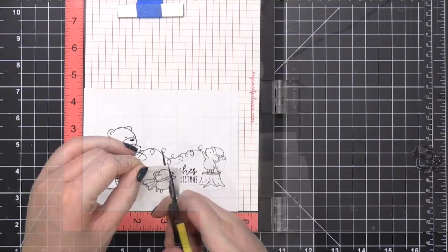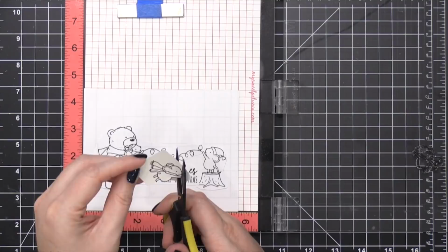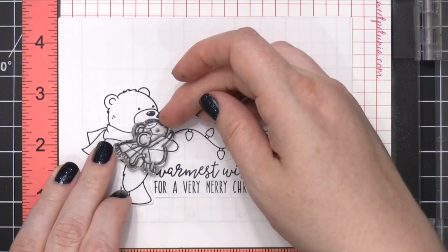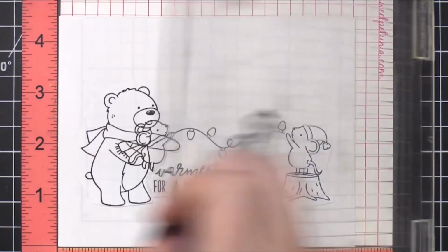As you can see, that mouse will eventually look like he's being held up by the bear. And because of that, I have to do a little bit of creative masking. So when I go to stamp the actual mouse, I'm going to put the stamp over that guide, get it positioned just right, and then I can close the door of my MISTI and transfer the stamp to the door.